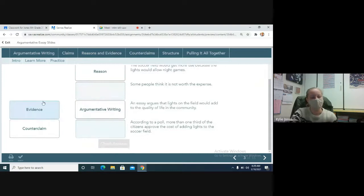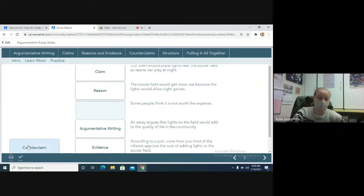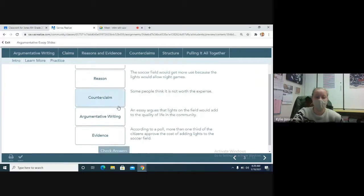What's the evidence that would support our reasoning? The last one? The evidence is a poll, which is scientific evidence, right? They did a poll that said that people in the community approve of adding lights, which is good. What's the counterclaim? What's the opposite of adding lights? The last one, obviously, that some people think that it's not worth the money to put that in. Okay, so we have these all in an order.